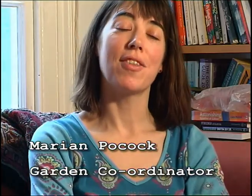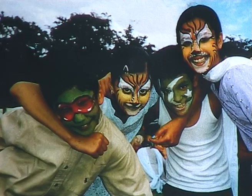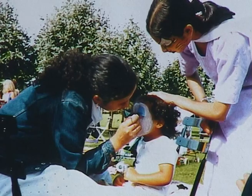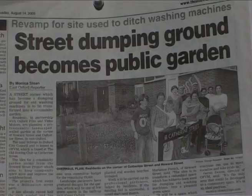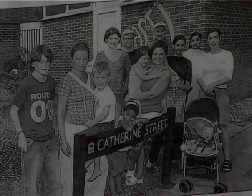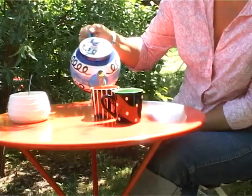The original idea for the garden was put forward by somebody living in the street, and that was following a millennium party that we had. After that party, I think people were quite keen to continue the good atmosphere that had been generated and create opportunities for people to meet each other and actually to do activities together.